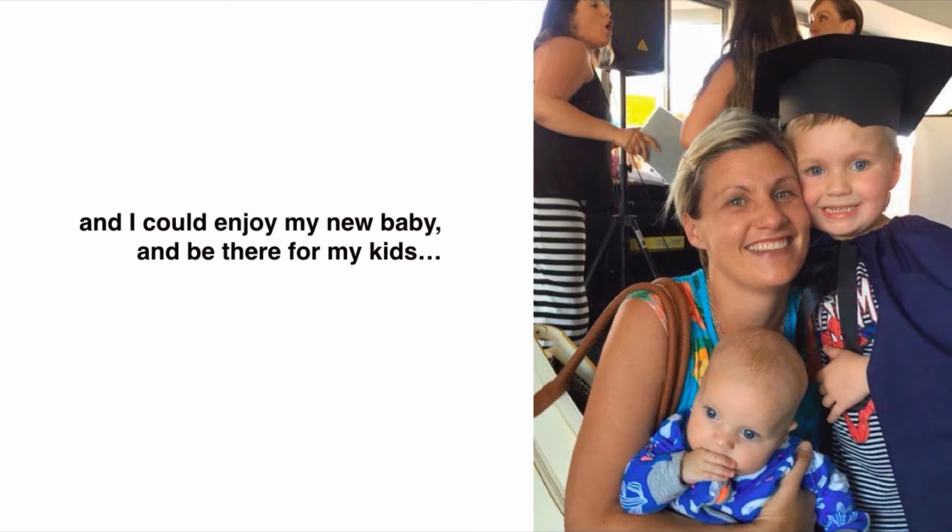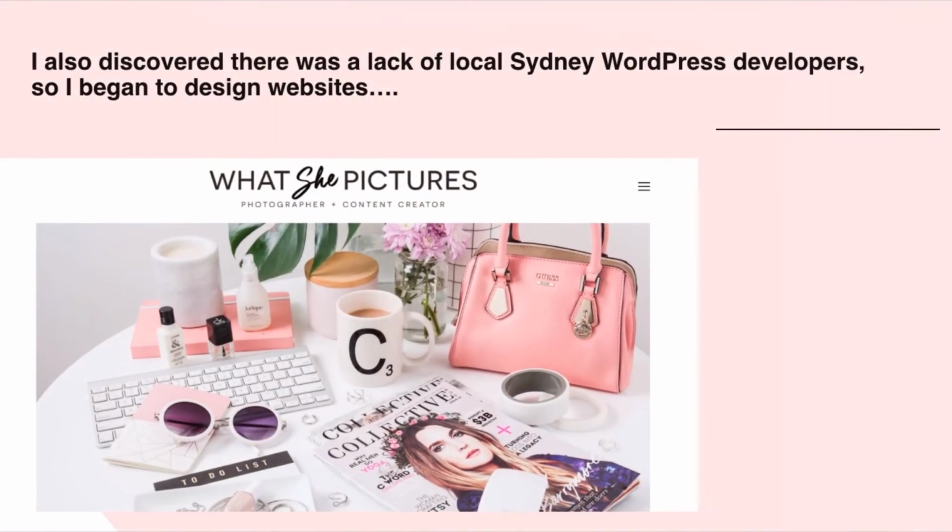I could be there for my new baby and be there for my kids while earning a decent income. I could be canteen mum, which I'd always wanted, and duck out for a run if I wanted to. The choice was mine, and I just simply loved it.